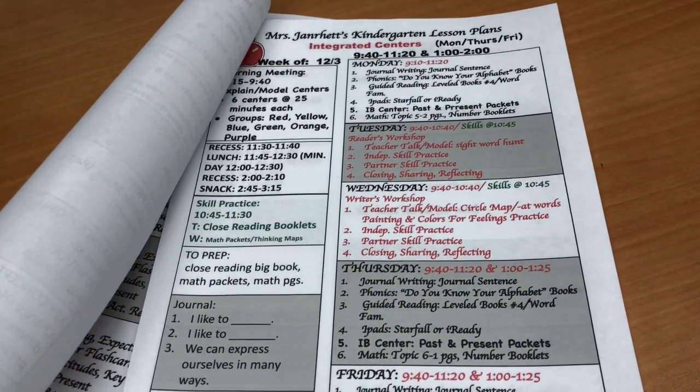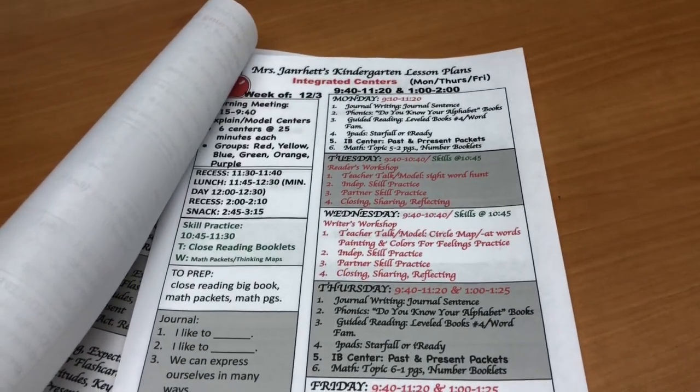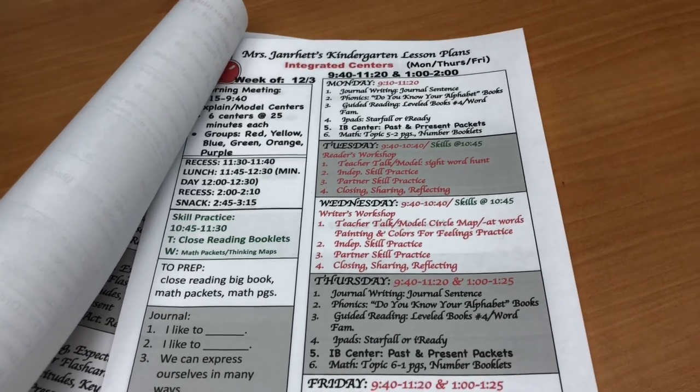My lesson plans are about 4 to 5 pages, so this is not all of it. This is just a portion of it. This is the portion I refer to the most though, so I wanted to share that with you.